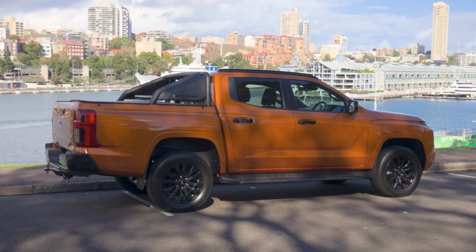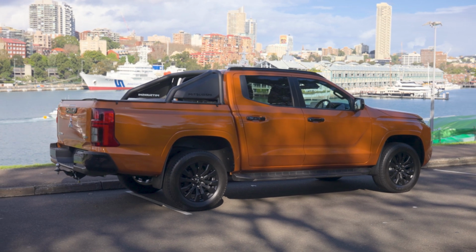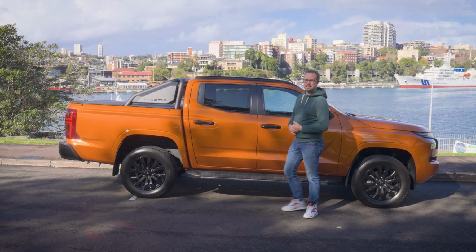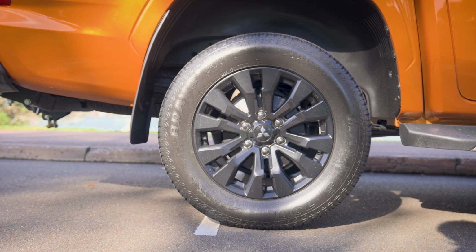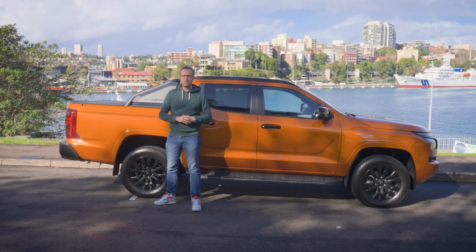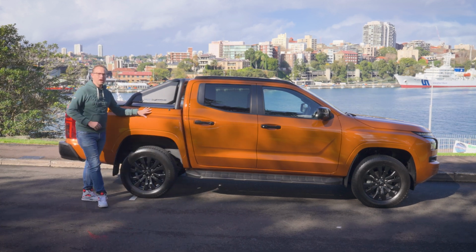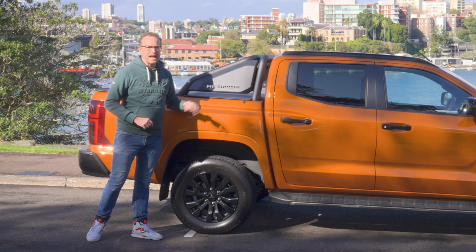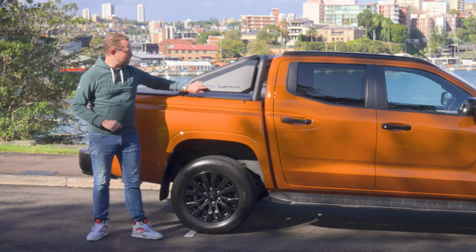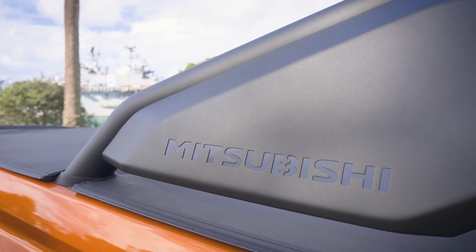Side on, and you can see that this mid-size ute is certainly nowhere as big as some of the large American cars like the Chevrolet Silverado, but it's still a decent size. The GSR gets black 18-inch alloys, rides up nice and high, loads of ground clearance. This particular color is called Yamabuki Orange, only a $200 premium on top of a plain color. And I really like the black roll bar with the Mitsubishi logo cut out here that's included on the GSR.